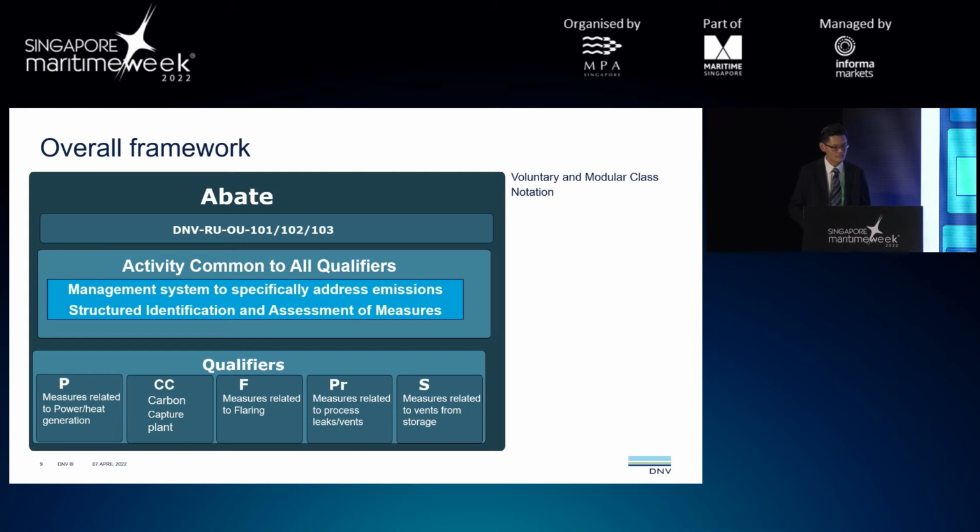The basic framework of this is based on a management system that specifically addresses the emissions by having a structured identification and assessment of the various abatement measures. This is also supplemented by various qualifiers, which are optional in nature, that cover the major sources. The five consist of a power plant, a carbon capture plant, flaring, process vents, and also storage vents.